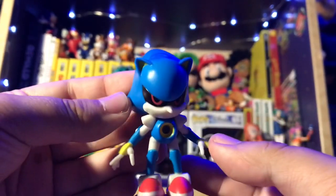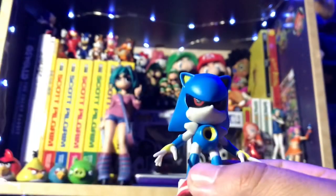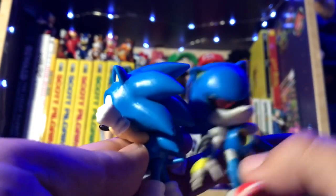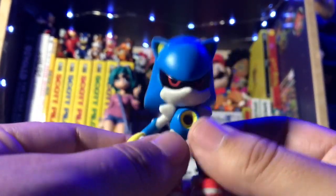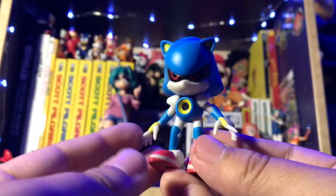I think my only complaint about this one is his shade of blue is a little too light. It's pretty much on par with Sonic. As you can see, it's the same exact shade of blue, which is not that bad, but I would have liked it to be a little darker, or a different shade of blue, to make him look a little different from Sonic. I don't mind that much.